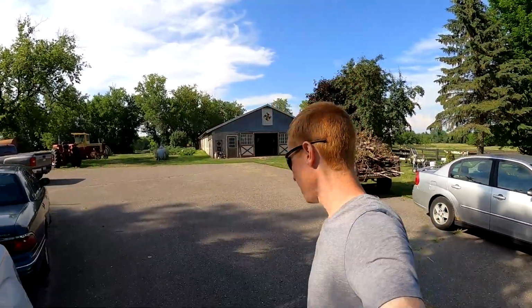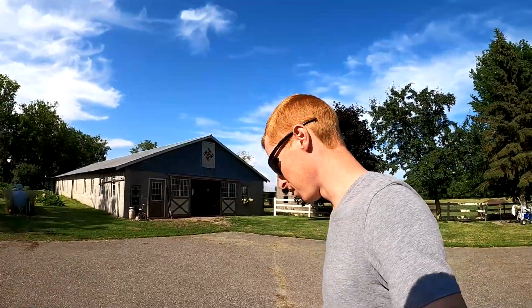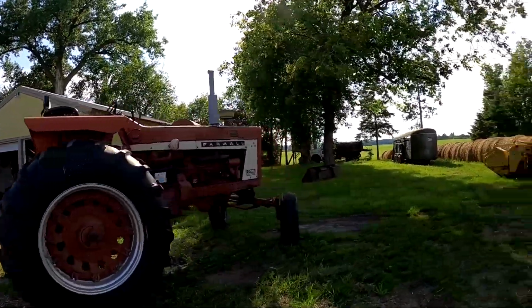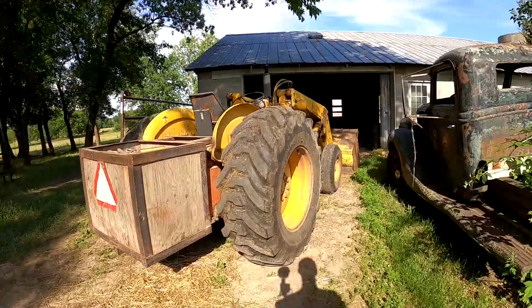Well, we are at our destination here and it is a beautiful day. Let's go see what they're up to. Some tractors. Cleaning out the barn.